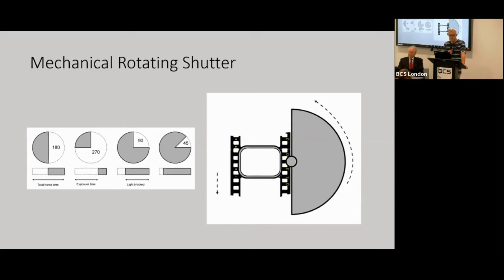And that's altered by adjusting the shape of that shutter, which generally has two movable sections that can be adjusted. And you can see the diagram there just shows you how different shutter angles affect the relative exposure time per frame.